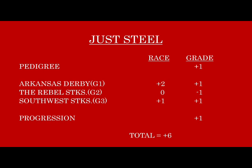Ran a really nice race in the Arkansas Derby, but wasn't able to close the deal and wasn't able to get to Muth. So he gets an above average rating, a +1. Rebel Stakes, he certainly had a wide trip, and I think he was compromised. That race really hasn't turned out to be much now that we've seen Timberlake become mortal. So he gets a -1 because he just wasn't able to overcome the outside post.